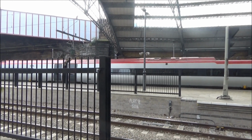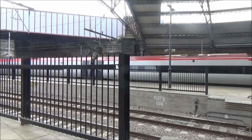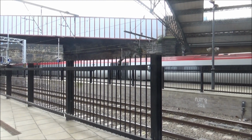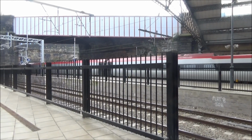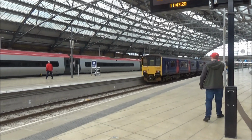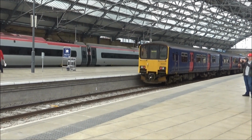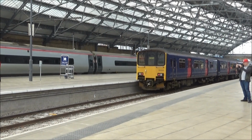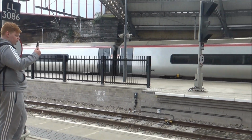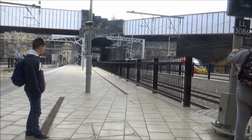Okay, makes departure now. It's 390155, forming the 1147 Virgin Trains service to London Euston. This calls at Runcorn, Crewe, Stafford and London Euston. Sometimes it will do different calling points as well on the peak periods. Off goes the nameplate, X-Men Days of Future Past, 390155.